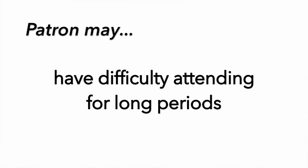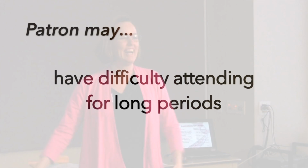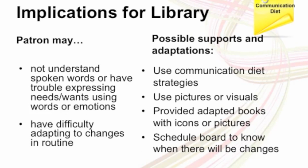They might have difficulty attending for long periods of time, and we need to alternate the types of activities. We need to make sure that when we're doing story time, or when you have a field trip for students with disabilities, you might want to think about whether you are having quiet activities and then a more physically active activity, instead of just all sit-down quiet activities, because that's a little bit hard, and I'm sure as librarians you probably already know that.